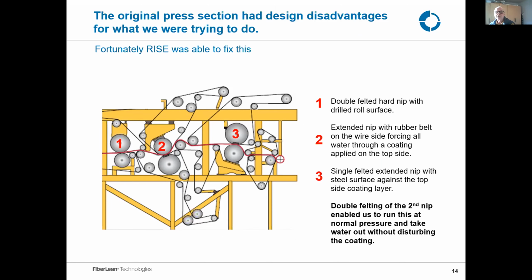And this is the press section on FEX. Here we had issues in our earlier trials in that particularly the second press was difficult for us because the only way to get water out of the paper there was to push it through the very low porosity coating, and that wasn't doable. So we had to run with a second press at almost zero pressure to avoid damaging the coating, and more or less remove all the water in the third press, and that was giving us severe limitations.